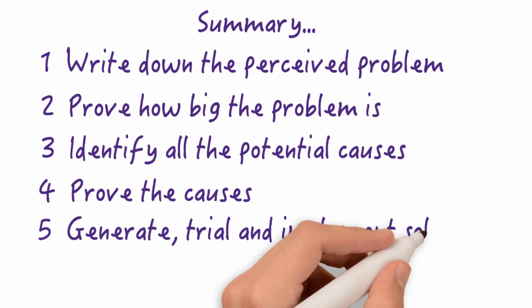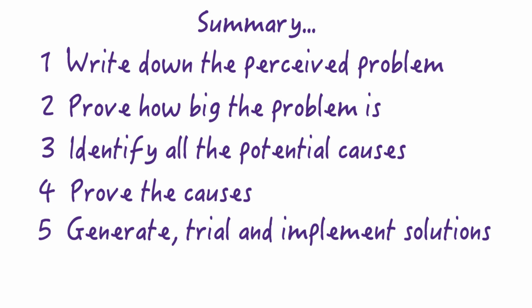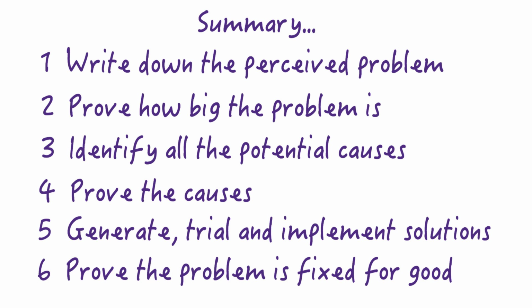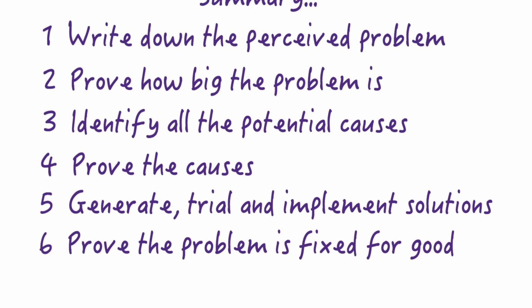5. Brainstorm and trial a solution. Remember, the best solutions are quick, low cost and easy to implement. If a solution is too costly or difficult, it may be more beneficial to actually put up with the problem. 6. Remeasure the problem to ensure the causes of the problem have been fixed for good.